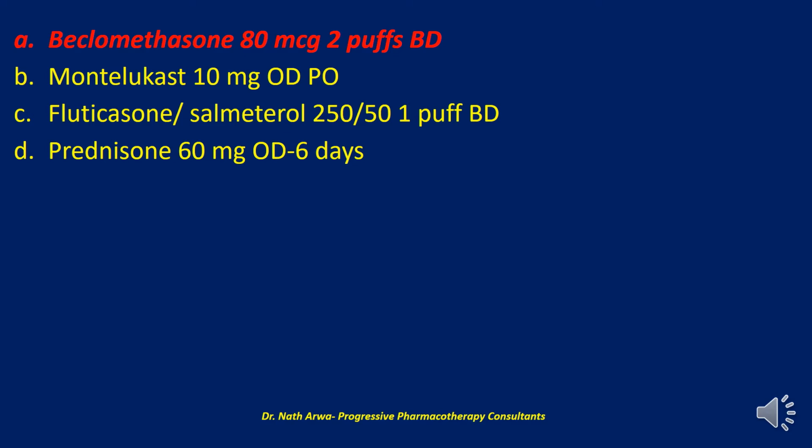Montelukast, which is a leukotriene inhibitor, is considered an alternative therapy for mild persistent asthma. And inhaled products have low bioavailability and minimal exposure would occur to the fetus, whereas oral corticosteroids would expose the fetus to high steroid levels. So I would not opt for D, I would not opt for C or B. I would settle for alternative A. Let's move to the next question.